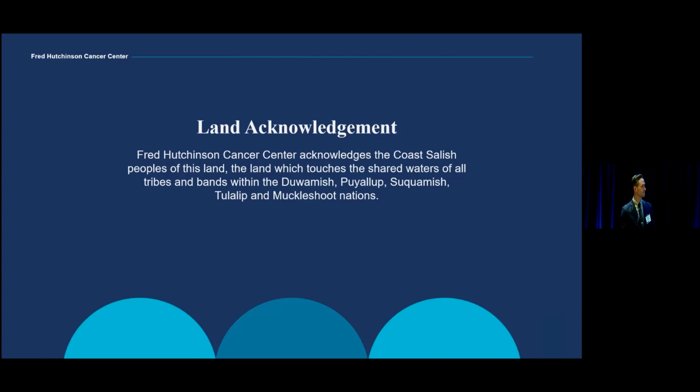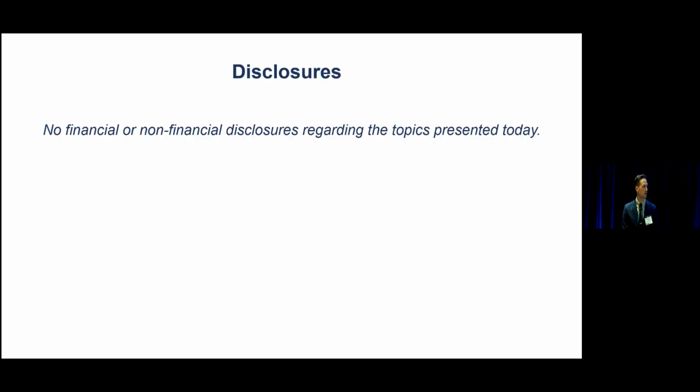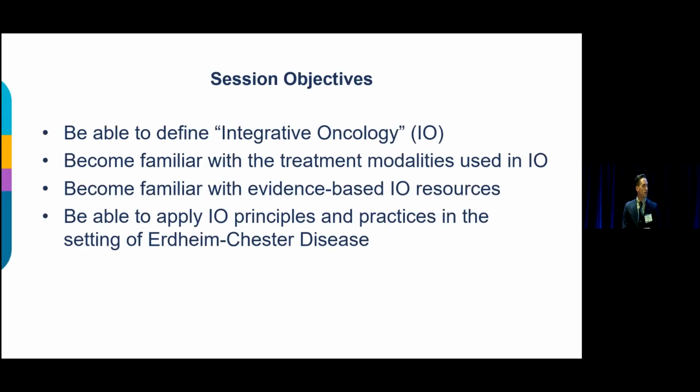of this land. I don't have any disclosures regarding what we're talking about today, but I do want you to be able to walk away with a better understanding of what integrative oncology means, some of the treatment modalities that we're going to be using and referencing. I'm going to provide a few resources, not only on what we would use as clinicians, but also what is free for you to use as patients and caregivers. And then also think about how we can apply some of these principles within the context of ECD.